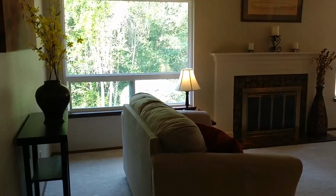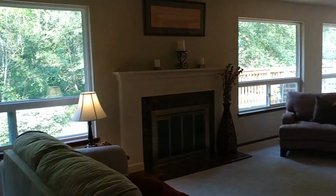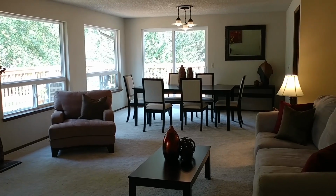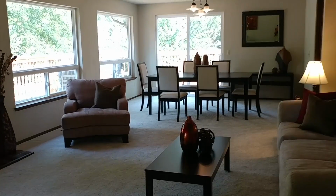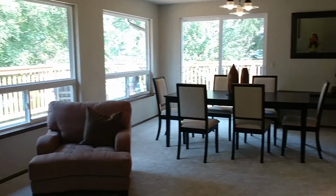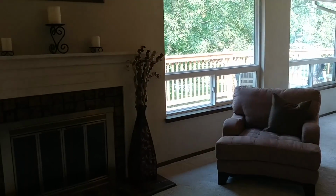This is the living room, and it is 30 feet by 15 feet. Can host a lot of people here. What we used to do is we used to have a lot of community events here, and the sports teams, all the parties would be here. There's a fireplace over here.